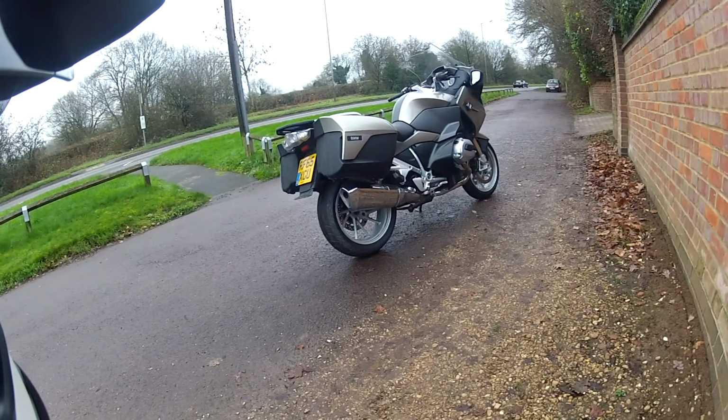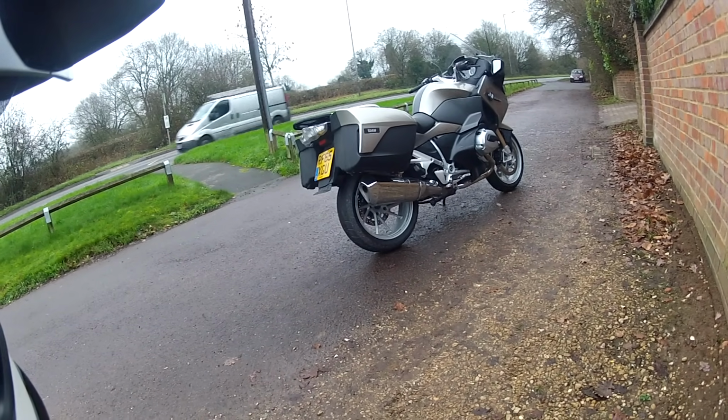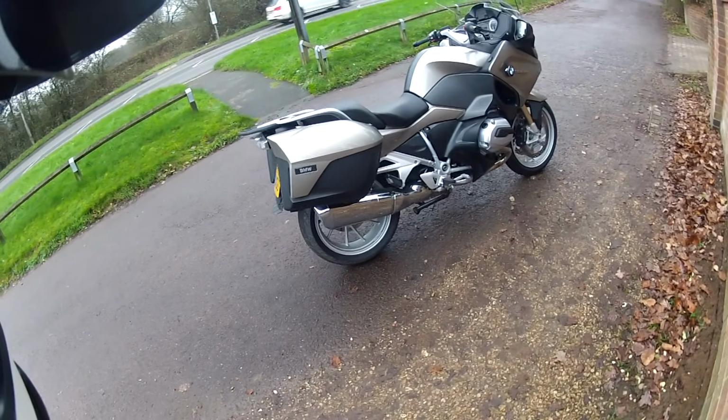Massive exhaust to comply with the new Euro 4 emissions and sound regulations, but suits this bike. Not much of the engine exposed, so it's going to be nice and easy to clean.